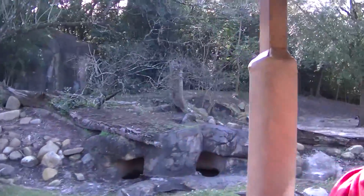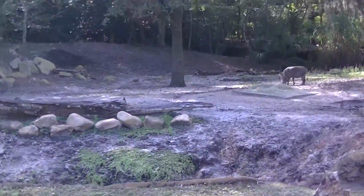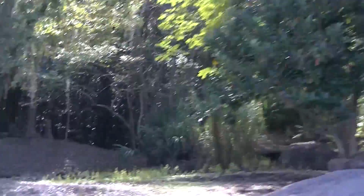Now down to the left will be the warthog, my all-time favorite animal. It is the largest burrowing mammal, and she's the cutest thing in the world. I know, isn't she cute? Maybe not. Not everybody likes her. It's okay. I love her though.